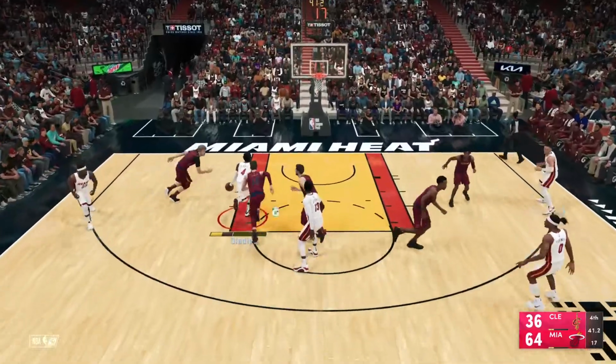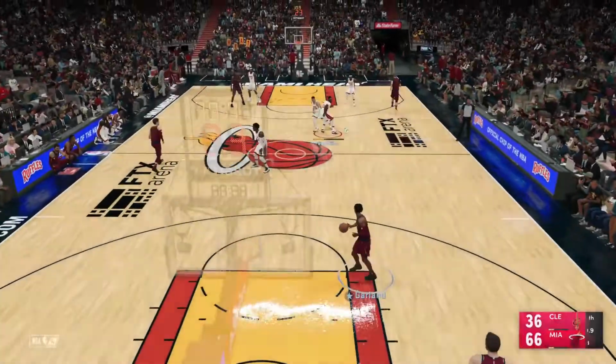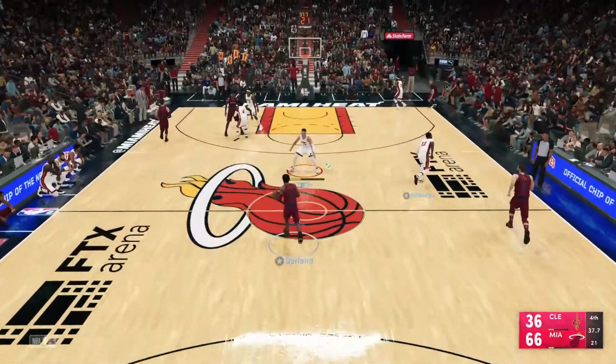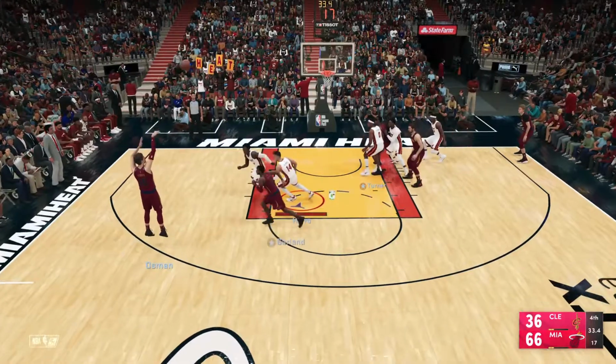This run now up to 13-2. Ooh, it's slammed in by Oladipo. Finishing the game strong. This is how you shut the door on any hopes of a comeback. No question. They've got hot at exactly the right time. Clutch play on a team level.